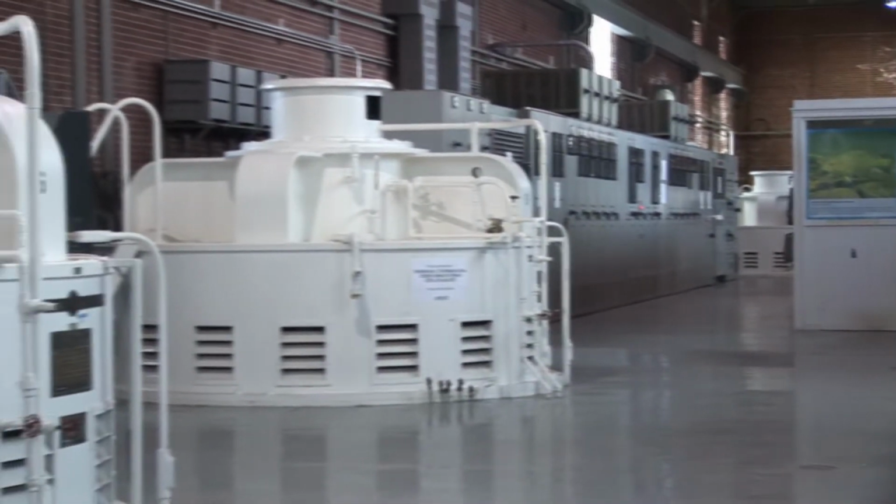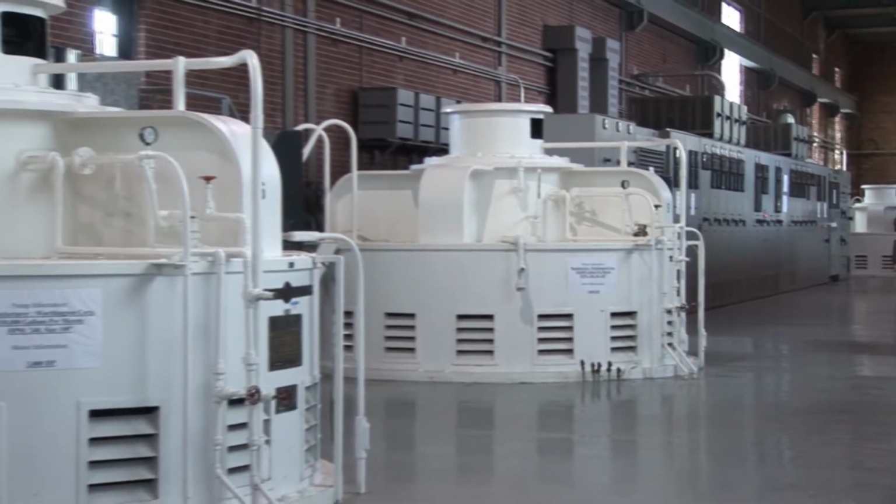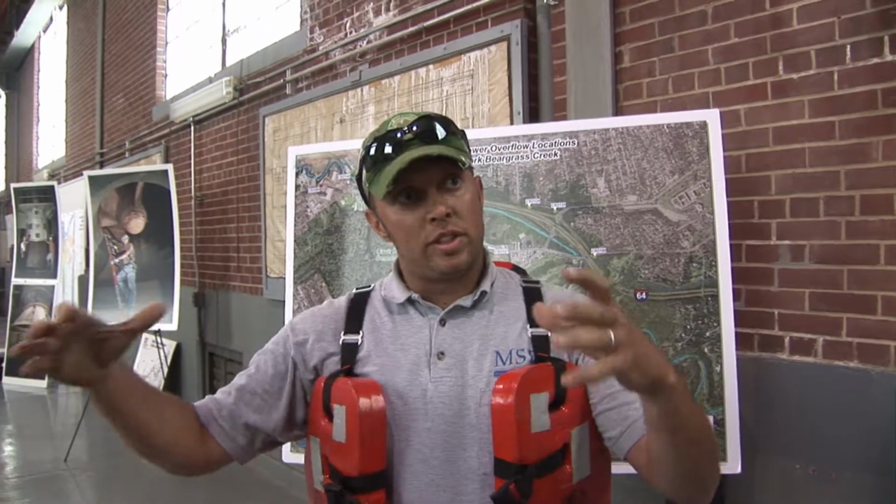This total station capacity is about 2.1 million gallons a minute. During this recent flooding event, we had 6 of the 8 pumps running at one time. So we were at about 1.8 million gallons a minute. So if this station were to fail, it could mean potential flooding upstream. So it's very important for this station to operate properly.